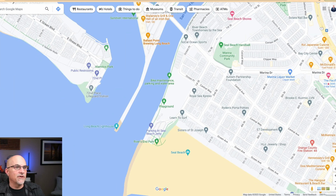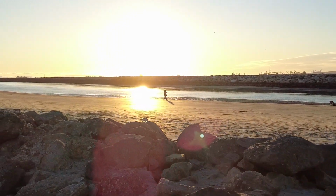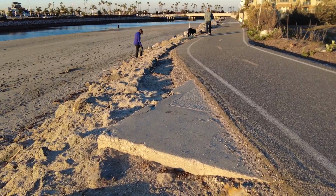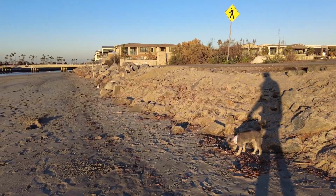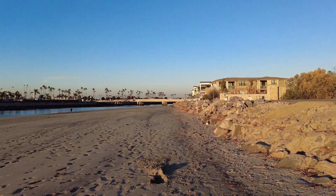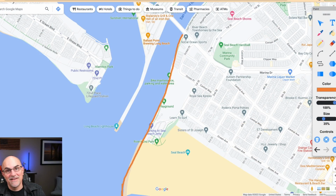Down along this area here, during low tide, this whole area basically becomes another beach. You have to climb down over the rocks to get to it, and you take the dog out there, let him run free. Not a lot of people go down there. I think a lot of people are afraid to climb down the rocks, but I'm 55, and I get down them pretty good.